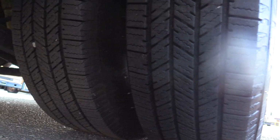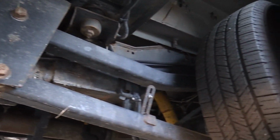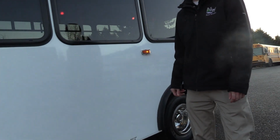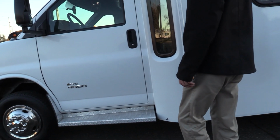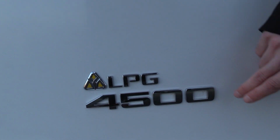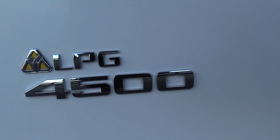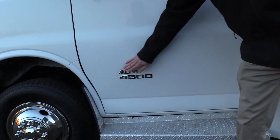Driver's side rear tires, matching Firestone Transforce HT2s. Good shape as well, probably 75 to 80%. Nice shot underneath the bus as well. We got a midship mounted armored LED marker light and turn signal there. Driver's door, check this out. That's a high-end decal right there. I mean, that's an actual matching emblem to the GM 4500. That's just not a little decal, it's like an emblem there.